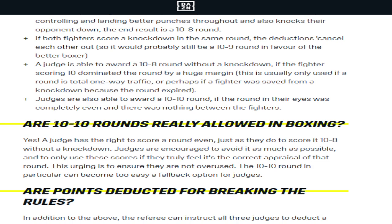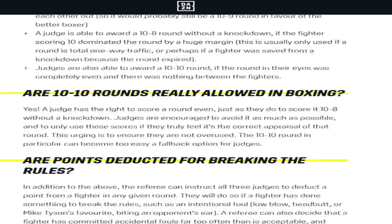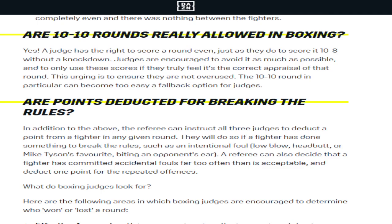without a knockdown. Judges are encouraged to avoid it as much as possible and to only use these scores if they truly feel it's the correct appraisal of that round. This urging is to ensure they are not overused. The 10-10 round in particular can become too easy a fallback option for judges. So again, it's up to the judge's discretion, which to me is crazy.